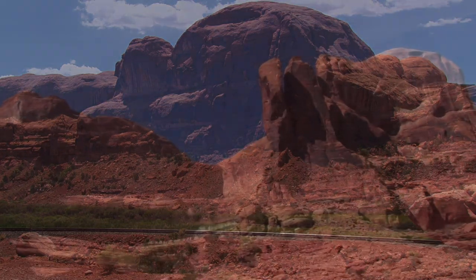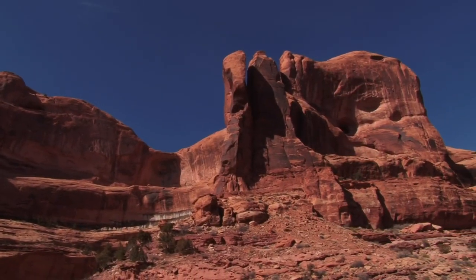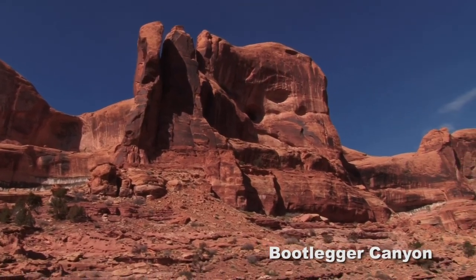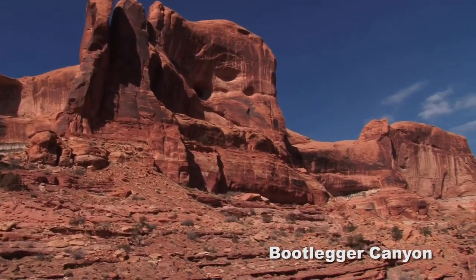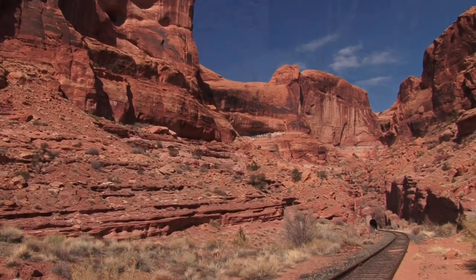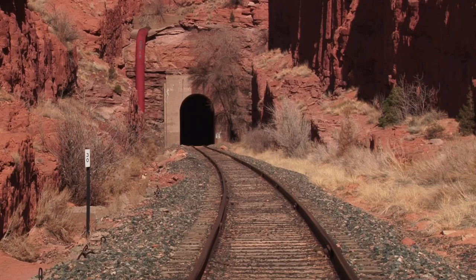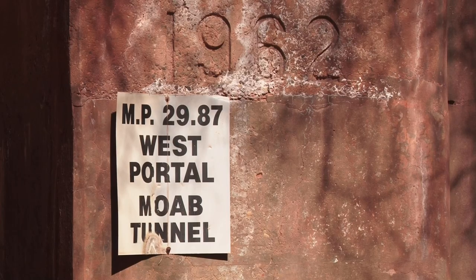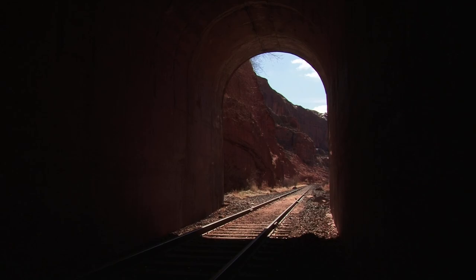The train enters Bootlegger Canyon as it heads up the 1.2% grade. The canyon got its name from Bootlegger Creek, which flows down from Poison Spider Mesa. Hiking into the canyon, the west bore of Bootlegger Tunnel comes into view, boring 7,061 feet through the heart of Poison Spider Mesa. Officially named Moab Tunnel, it is the longest railroad tunnel in the state of Utah.